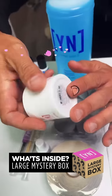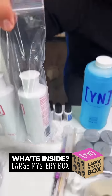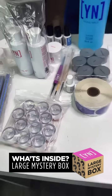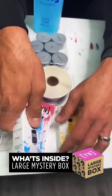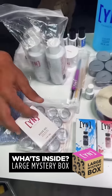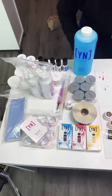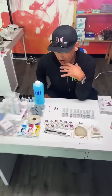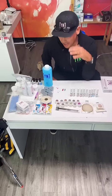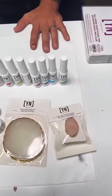Again, core white sparkle, a dozen hand files, 2 6-ounce nail liquids, a pack of empty mixing jars, and 3 liquid arts to make the monomer color, and a rose oil. Boom. All right, so if you end up getting all of this for $180, you're stacked. Nobody's going to give you guys this amount of product. And again, that's why Black Friday is so massive.